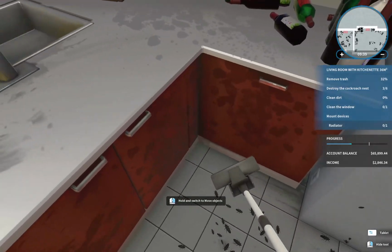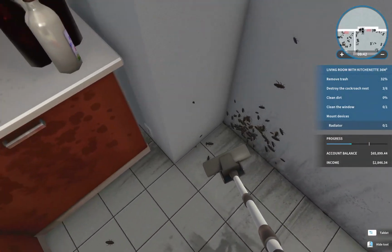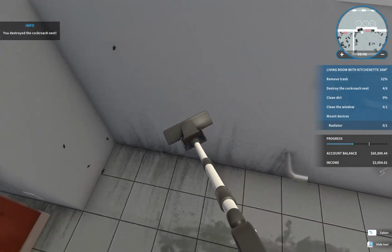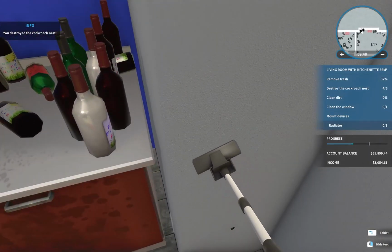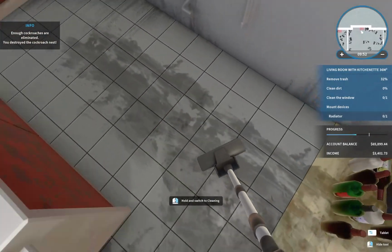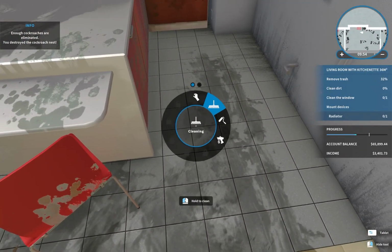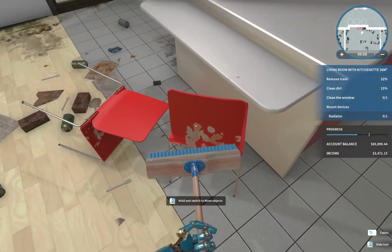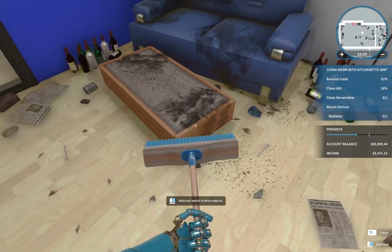And don't forget, we still gotta paint that front bedroom that was done in black. So still gotta get that done. Alright, I think we got them all. Just keep cleaning this place up.